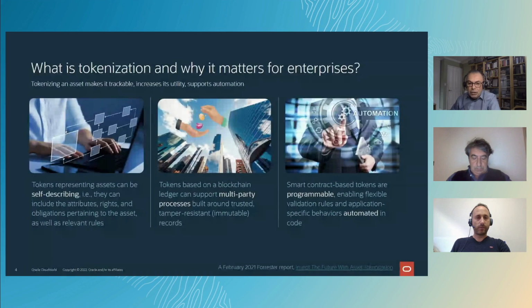And when you use smart contracts around tokens, you have programmability, meaning that you have validation rules, application-specific behavior, and state transitions that are codified, if you will, or automated in code.